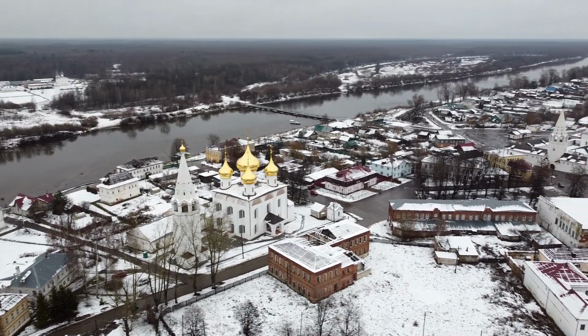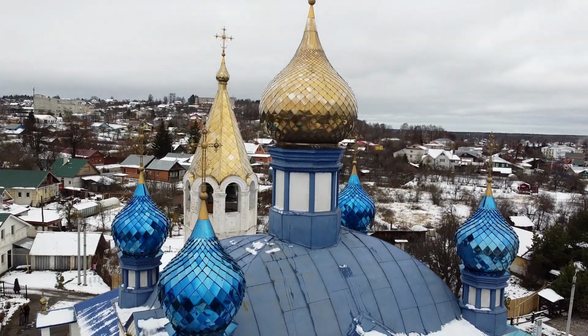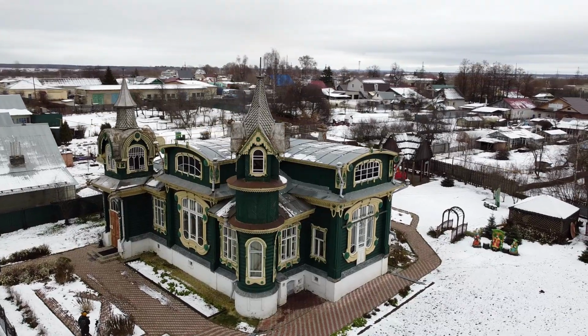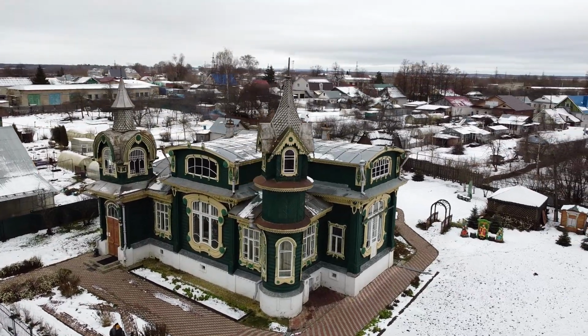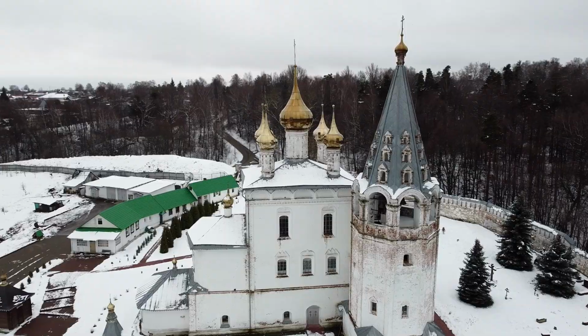Gorokhovets is a very nice town, worth visiting. It's included in the tentative list of UNESCO. There are many historical buildings here, but it's not popular among foreign tourists. I hope that the city will be able to preserve such an important heritage.